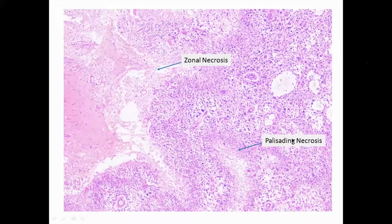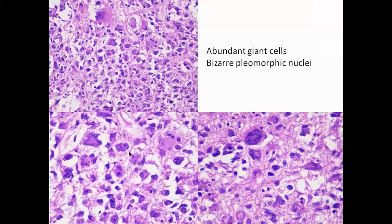So necrosis can be palisading necrosis, zonal necrosis, or geographic necrosis. Geographic necrosis is more commonly seen as a result of radiation changes, but zonal necrosis and palisading necrosis are features of tumor. So quite cellular, very pleomorphic looking cells, different kinds of necrotic areas. And here we see very bizarre looking pleomorphic cells. Definitely these cells quite mimic those of PXA, but we are not seeing any lipidized cells or xanthochromic cells.